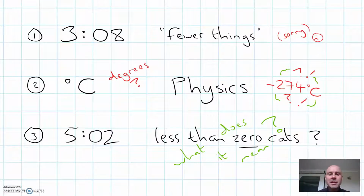What would be a better name for that scale, that degrees C? Also, if you want to make your physics teacher's head explode, we talk about some negative temperatures. Ask them about negative 274 degrees C. What would happen? Number 3, I think I say less than 1 cat. I didn't mean 1 cat. I mean, what would happen if we had less than 0 cats? And again, I'm not sure there was 0, the less than fewer. But what would happen if we had less than 0 cats? That's the whole problem.